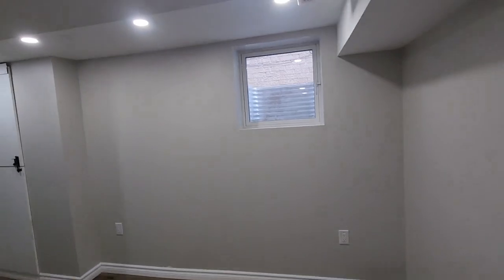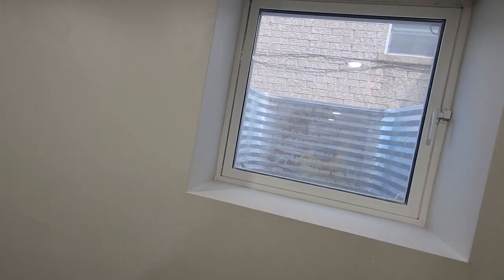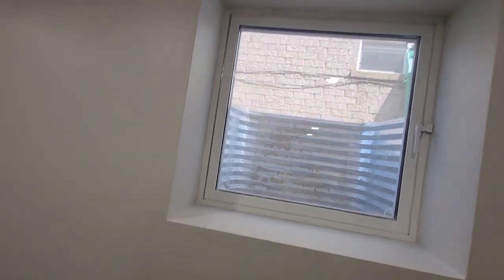Coming to this area, this is the bedroom. This is a fire escape window, an egress window, as it is called. Okay, and yeah, this is the floor clean out. In case of flooding, water can go out from here.